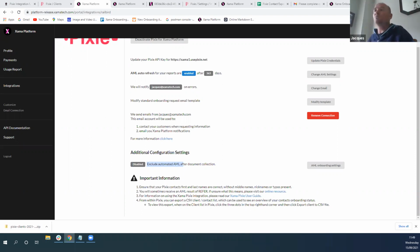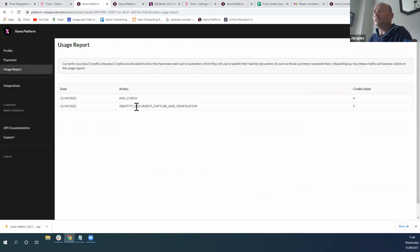One credit is not equal to one check. If I go to the usage report in here, you'll basically see, so you get 33 credits to start with. To capture a document is 5 credits, and the verification and an AML check is 4 credits. So you can basically put 3 full people through this process using those 33 credits. Or if you just want to do AML checks, you can do up to 6 or 7 AML checks using those credits. But we have different other services that require less credits and more credits, but those are the ones for the AML and ID.